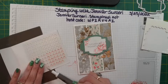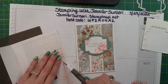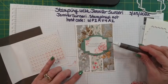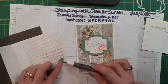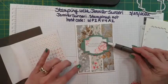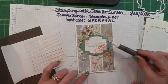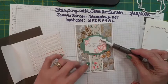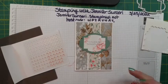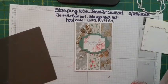All right, we'll put 2 down there. And maybe I kind of want to put something on the white. Let's see. I don't know if this one will show up. Not really. Let's go with that.